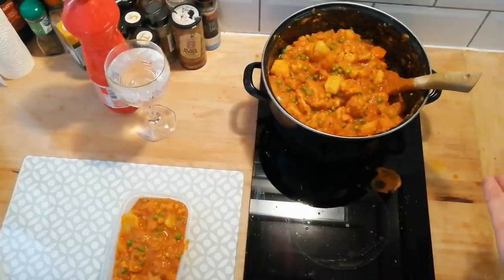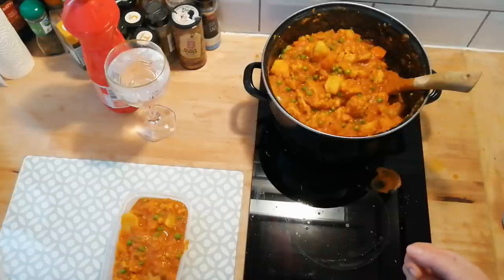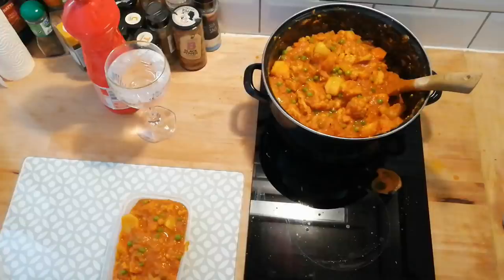A takeaway is something we can't really get here. The French don't really do takeaways very much, especially not Indian. There is no Indian restaurant around here. So I will parcel those up, and we have many good curries to come by the look of this.